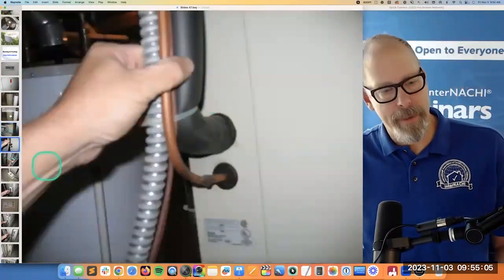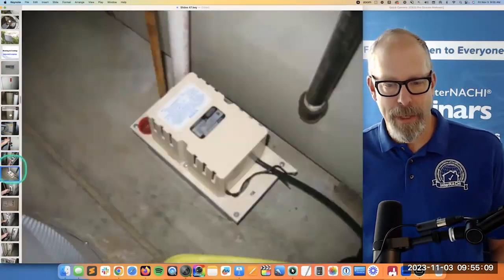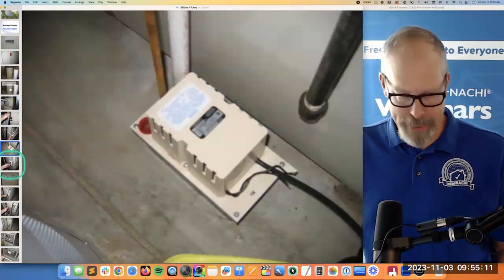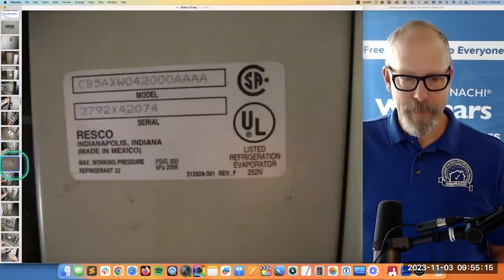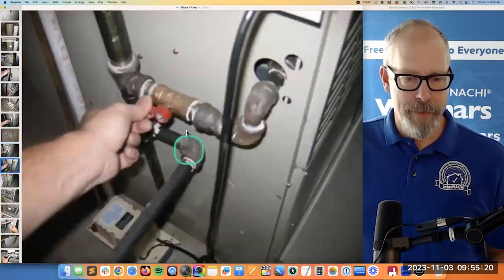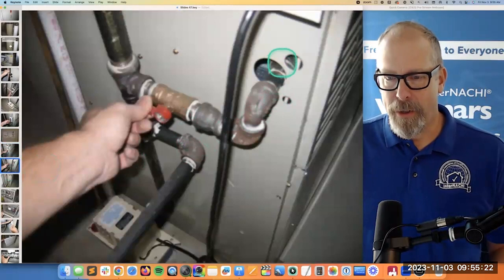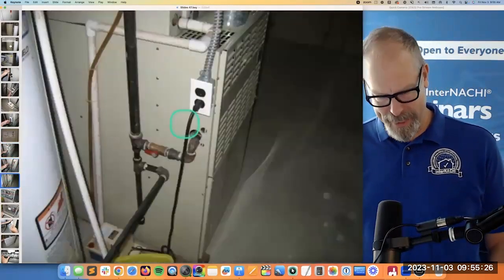Refrigerant lines coming into the air conditioner. It produces condensate. It's going to drain into a pump, a condensate pump. It's plugged in with a service switch there. Take a shot of the unit itself. You can turn it on and off. There's a shutoff valve. Oh, there it is. It's inside. The coupling, the union is inside. I can see it.